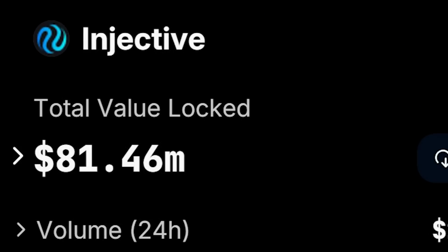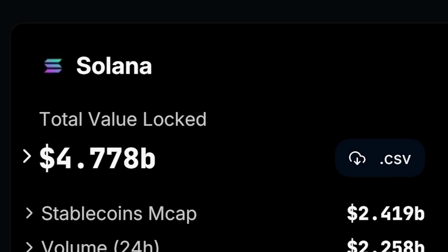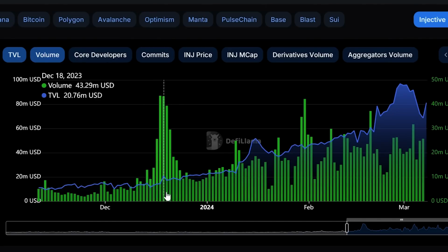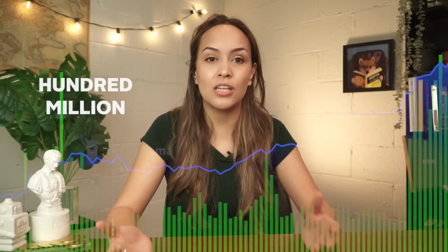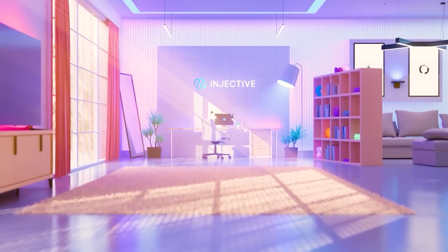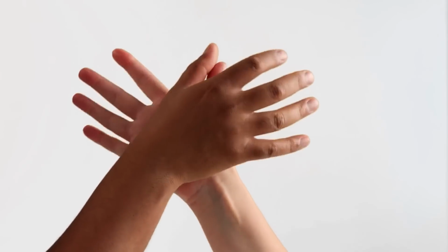As promising as Injective seems to be, its current 81 million TVL ultimately pales in comparison with that of other leading DEXs, such as DYDX, which currently has a TVL of 375 million, or Solana's TVL of 4.7 billion, comprising over 100 active dApps. In the recent couple of months, daily trading volume ranged from 3 to 43 million, compared to chains like Solana, Arbitrum, or DYDX, which are easily doing several hundred million up to 2 billion of volume per day. Evidently, Injective still has a lot of ground to cover in order to be the leading DeFi-focused layer 1 and has a lot of competition.